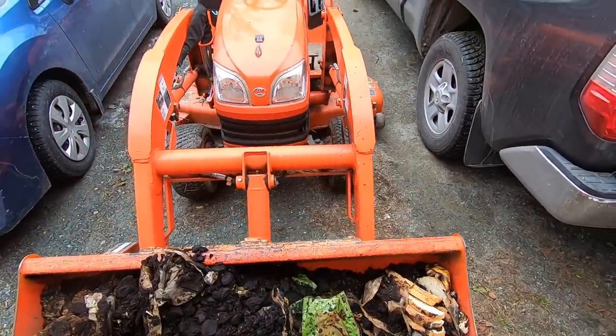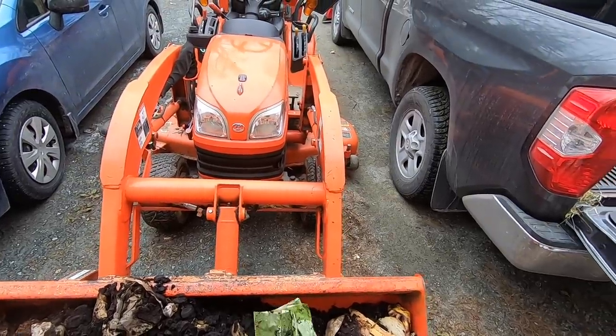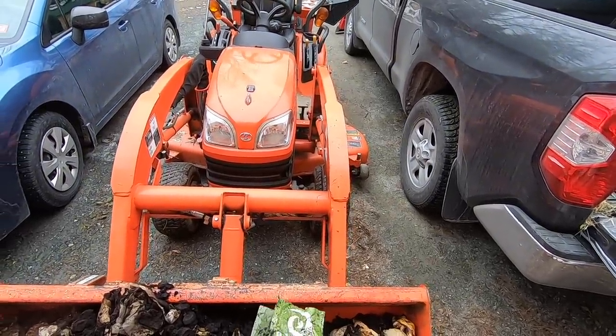Now these tea bags say right on them, backyard compostable. I'm curious to see how true that is.